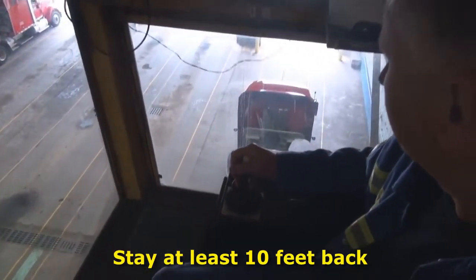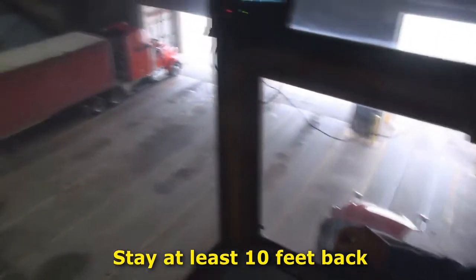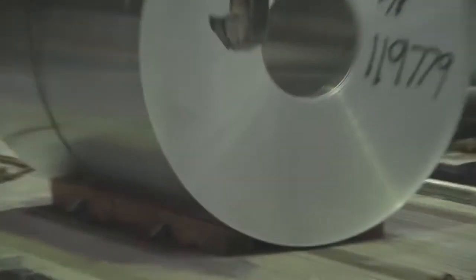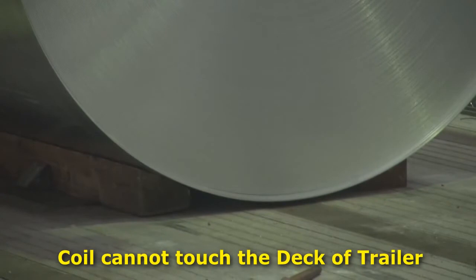Make sure the operator can see you at all times. If the operator cannot see you, then you will not be loaded. Once the coil has been placed onto the coil rack, the coil must not come into contact with the floor of the trailer.